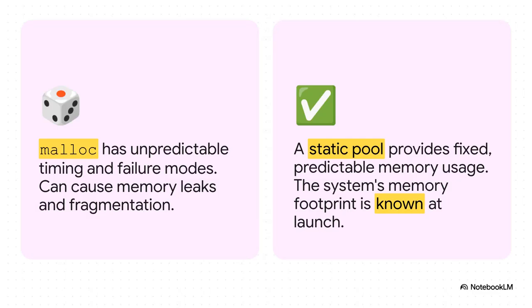So instead of the unpredictable malloc, which can have random timing and all sorts of failure modes, the code uses a simple pre-allocated static array, a memory pool. Allocating from this pool just means taking the next available slot. It's super fast, it's deterministic, and the system's total memory footprint is known and verified before the rocket ever dreams of leaving the launch pad.